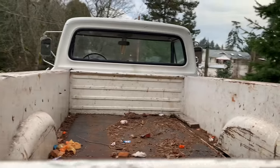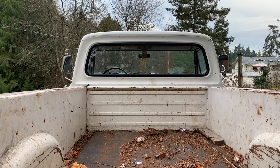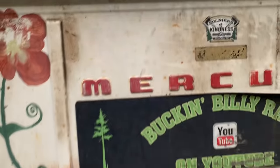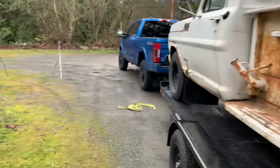You see what I mean? Like the cab lines, look at it. It's dead square, this truck. It is in really good shape, you know, so yeah, I'm pretty excited about it. Well, I mean, she's not getting a paint job or nothing, friends, not now anyway. He's gonna give it his magic.